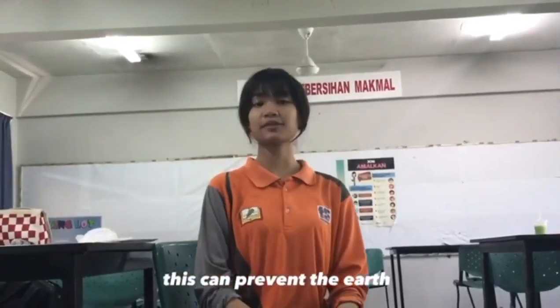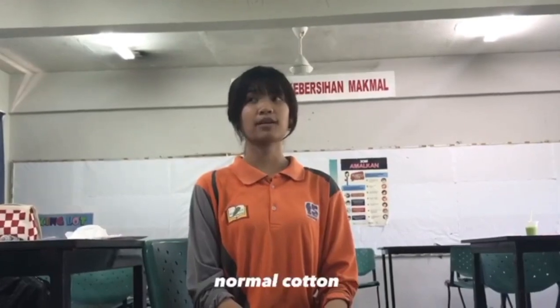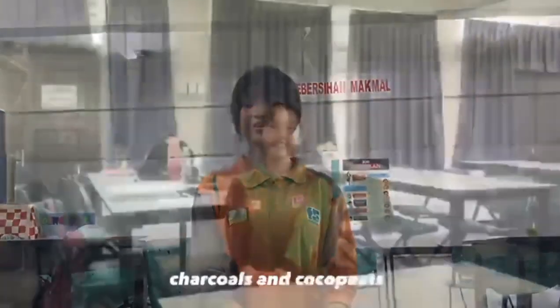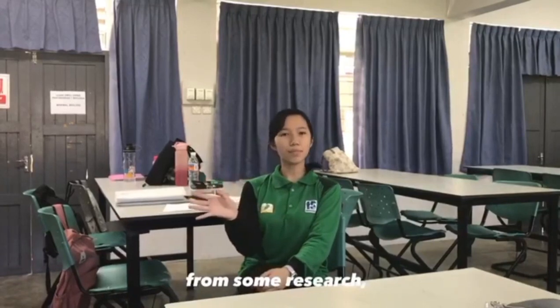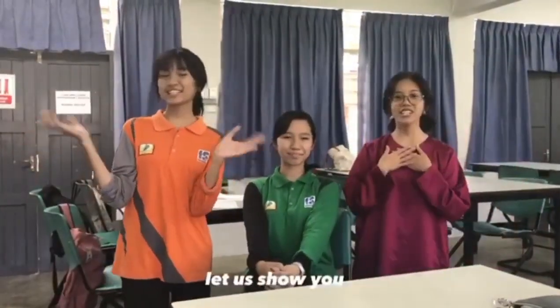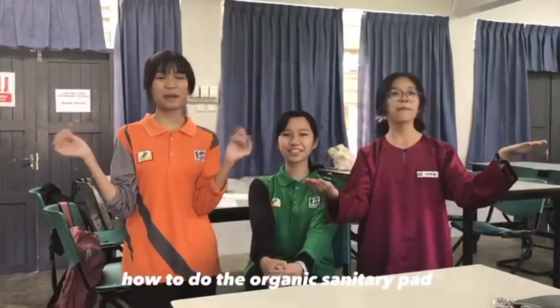This can prevent the air from having various types of pollution, as the sanitary pad is not made from normal cotton like the one we can get from the convenience store. Charcoal and cocoa peat are ingredients that won't suffocate the world. From some research, we use products that can cause pollution. So, let us show you how to make the organic sanitary pad.